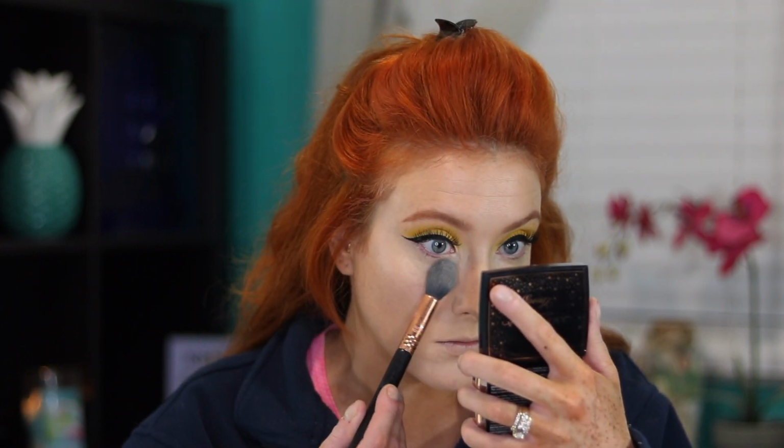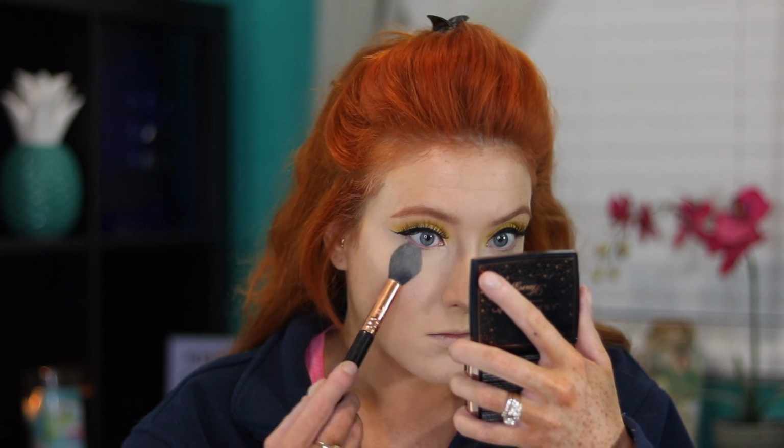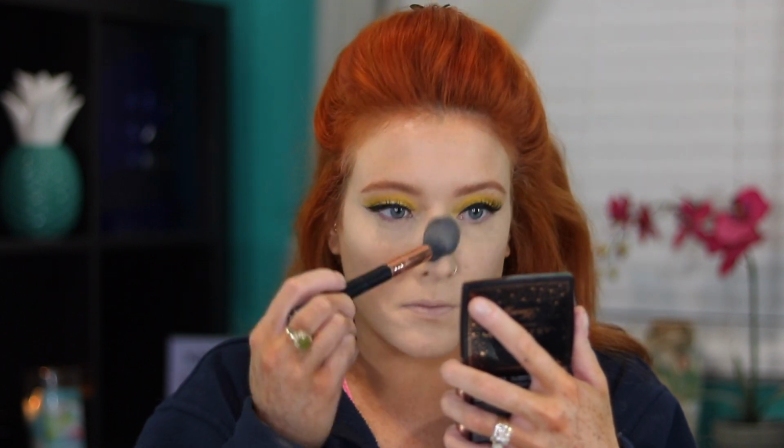To set my concealer, I dip my brush into the Mercier translucent powder. This just gives an amazing blurring effect and makes me look like my pores are non-existent. I just love setting my concealer with this powder.